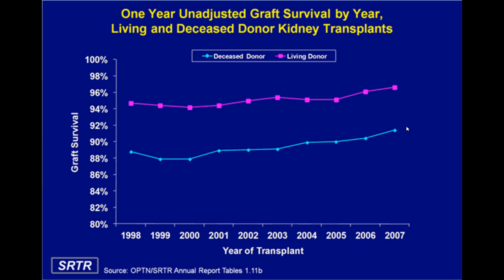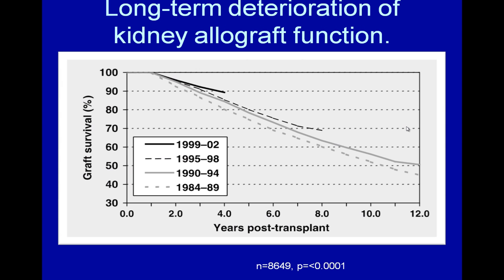But what about long-term graft survival, more than 1 year? Recently there has been a study that showed the long-term graft survival from 1984 to 2002. We can say that with all the advancement of renal transplantation, with new medications, with more education, and with more knowledge about renal transplants, our long-term kidney allograft function has improved from around 45% in 1984 to around 90% in 2002. So there are a lot of factors that can predict long-term survival that need to be sorted out, talked about, and learned more about.